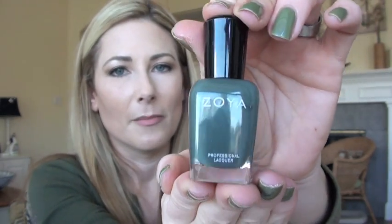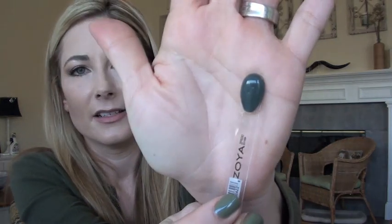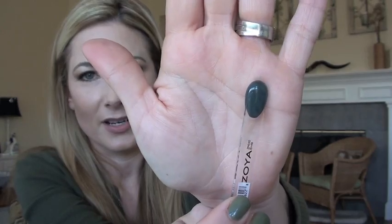Now these next two sound a lot alike in name. This is Evvie. Evvie is a gray green, and I love it. This is one of the ones I've worn more than any of the others. And Evvie is, like I said, a gray green. So again, it's not so in your face as to wear like a jade color, but very wearable.